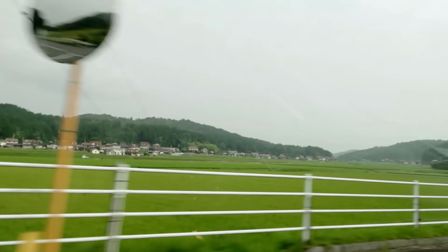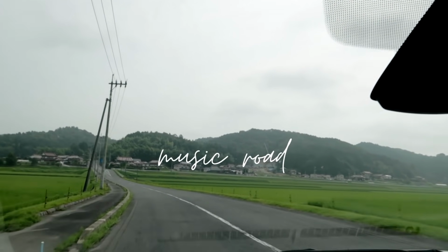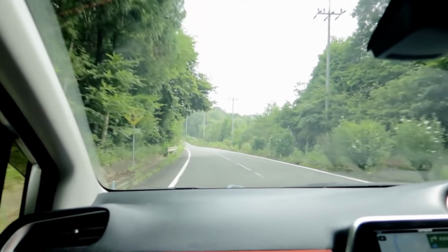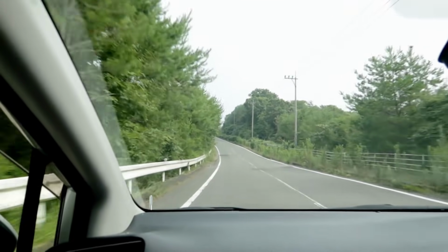At this point in the video, I need you to turn the volume up a little bit and make sure there aren't any noise distractions going on around you. We are about to drive down one of Japan's music roads. Sometimes they're called melody roads or singing roads. There are specific and strategic grooves cut into the road so that as your car travels over it, it plays a song in the car.